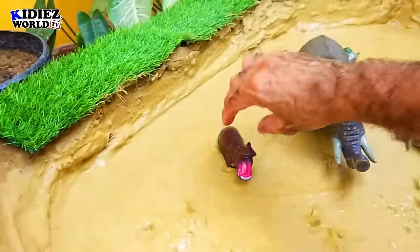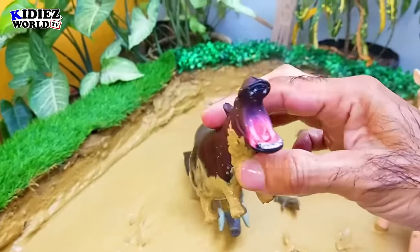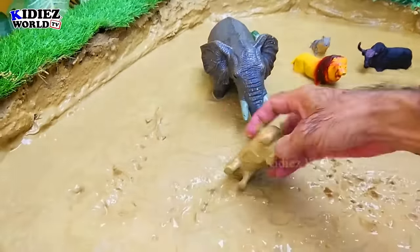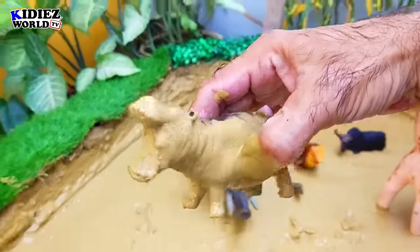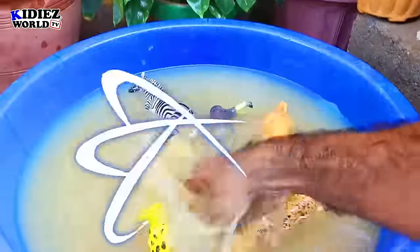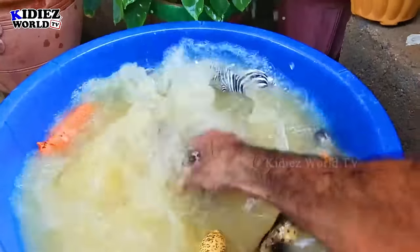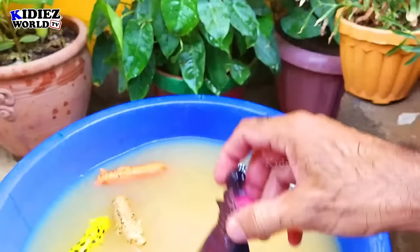And the next we have is hippopotamus with this open mouth. Just look at his mouth. I'm sure these animals have the biggest mouth on the earth. Let's watch our hippopotamus. Let me tell you one fact about hippos, that they are cute. You agree or not, but they come in the cute animal category. Hippopotamus.